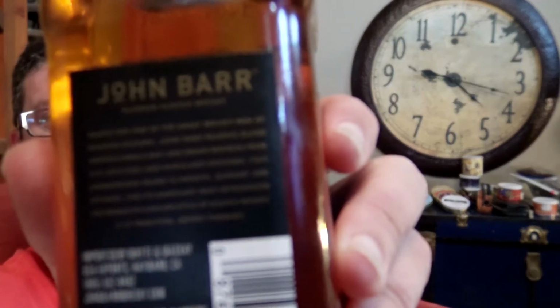It's gotten pretty good reviews online, which is promising, and it's 40% alcohol by volume. This ran me about 26 bucks here in the regional Midwest, and other than the fact that the print is minuscule on the backside, that would be my only complaint thus far. Named for one of the great whiskey men of modern history, John Barr Reserve Blend marries single malt and grain whiskeys from the Speyside and Highland regions. This harmonious blend is smooth, elegant, and refined, like its namesake, who introduced the world to a richer style of Scotch whiskey. All right, let's find out what's inside this here bottle.